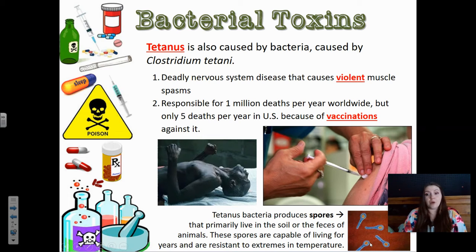So mostly it's problems in other places that don't keep up with their vaccines, but you do have to get your tetanus updated. So do make sure that you check throughout your life that you've gotten a recent tetanus shot, that you're up to date, because in other places that don't get it, it really does kill quite a few people, and it's very, very painful. Tetanus bacteria produces spores that primarily live in the soil or in the feces of animals. These spores are capable of living for years and are resistant to extremes of temperature.